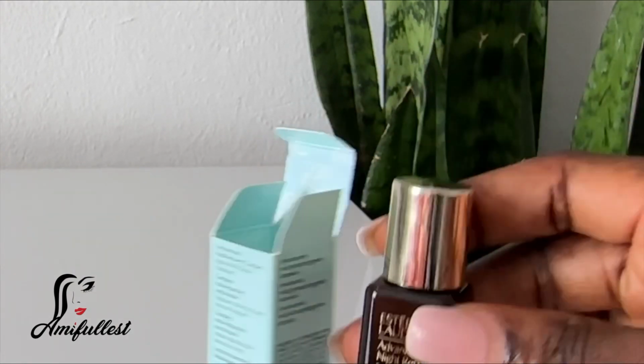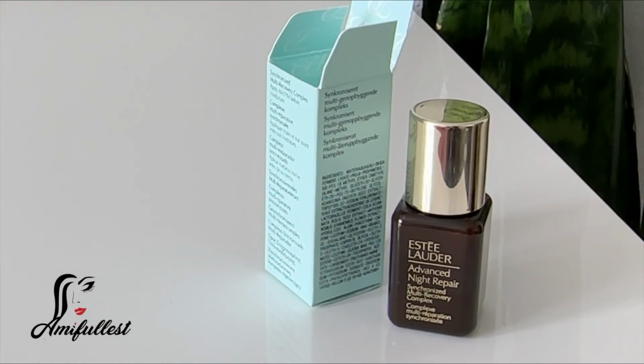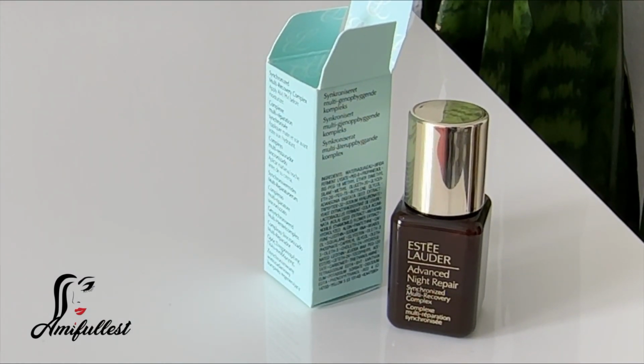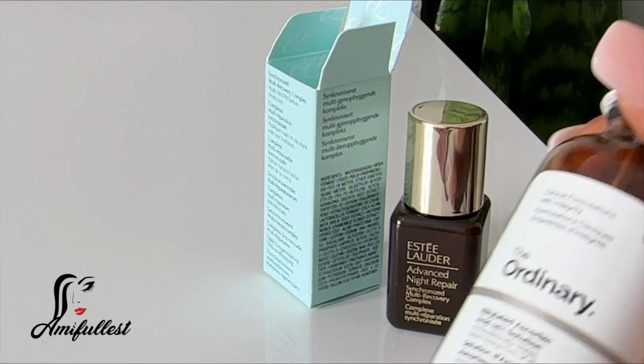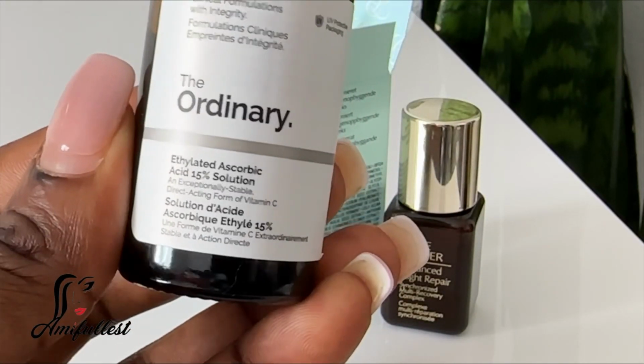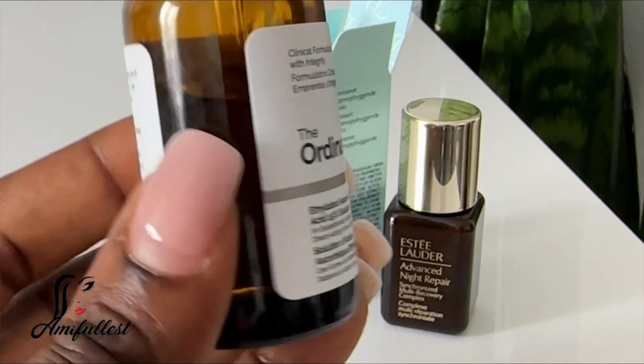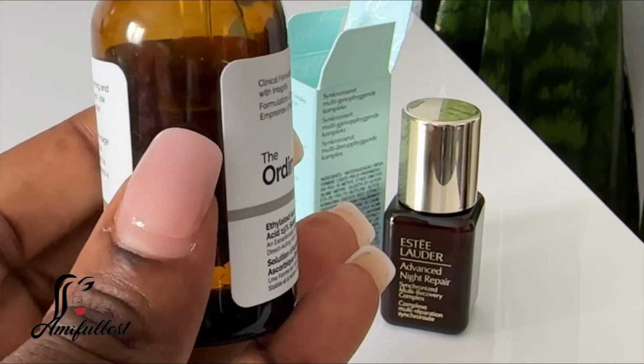Let me show you guys what I'm talking about. The Ordinary serum that I'm using at this moment at night. So this is, I think, the vitamin C. This is what I'm using right now at night. This is the Ordinary vitamin C serum that I use at night. You guys can see this is how far I am.